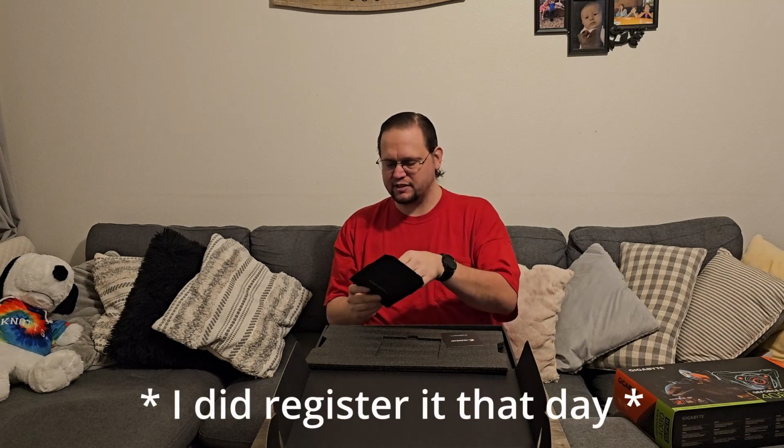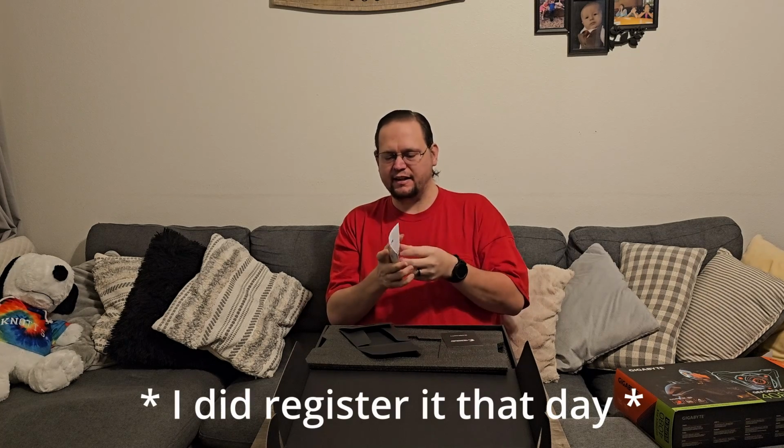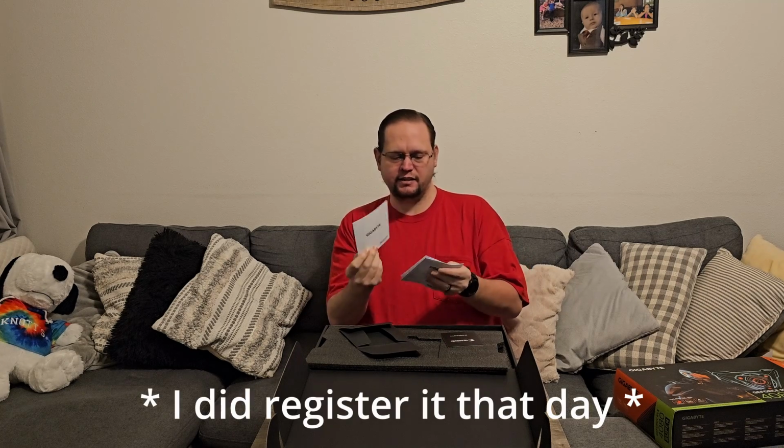So we open it up, we've got foam, which includes a little envelope. And we've seen these with other brands as well, like MSI and whatnot. So there's a little warranty card with a little barcode. So like I said, I'll be registering this one later today. And then it's got the little installation guide and the quick guide for the graphics card.